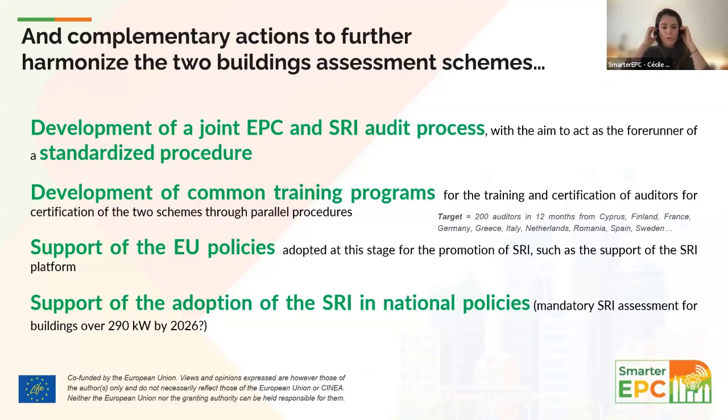We want also to support the EU policy and to ease the access and the use of the SRI platform already available. And all this effort is really there to support the adoption of the SRI national policies. It's not official, and we hope we will see it in the next publication related to the recent EPBD recast, but there is a date of 2026 for maybe the mandatory SRI assessment for buildings over 290 kilowatt-hour heat production. So time is really short until 2026. So we hope the project will contribute in helping people prepare for this mandatory assessment.